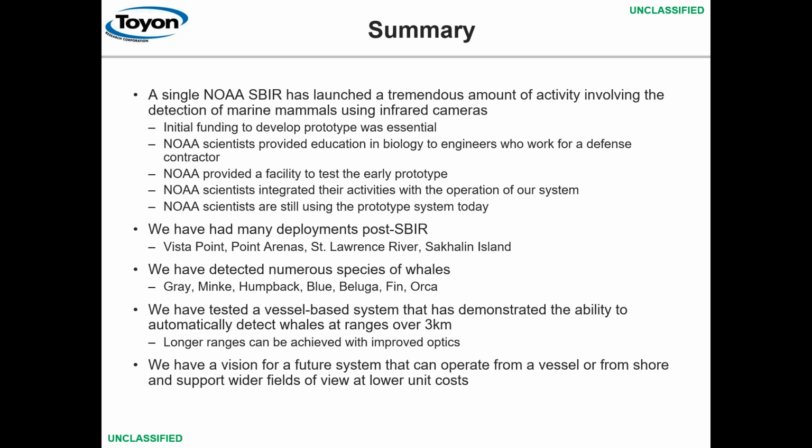Have there been any discussions for using the vessel-based systems in place of protected species observers during nighttime operations for oil and gas survey work or in any other industries? Yes, oil and gas. We have used it in oil and gas operations to look for whales.